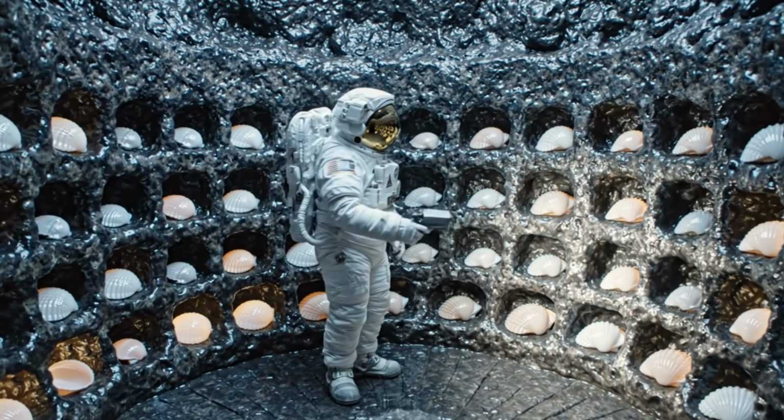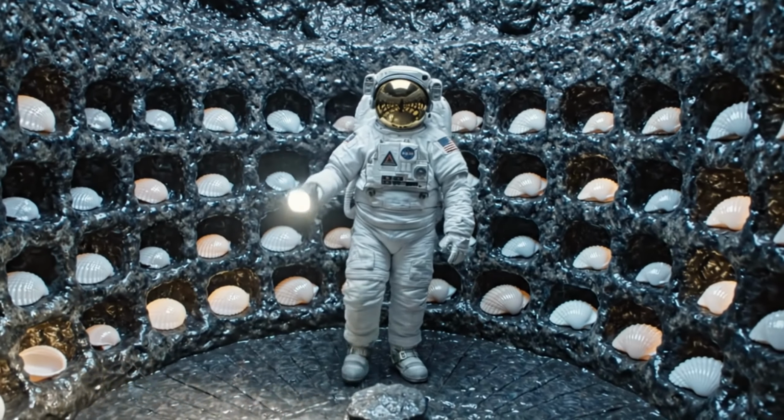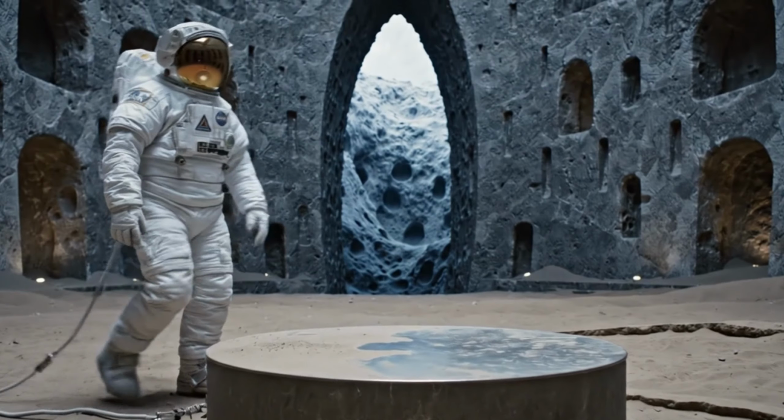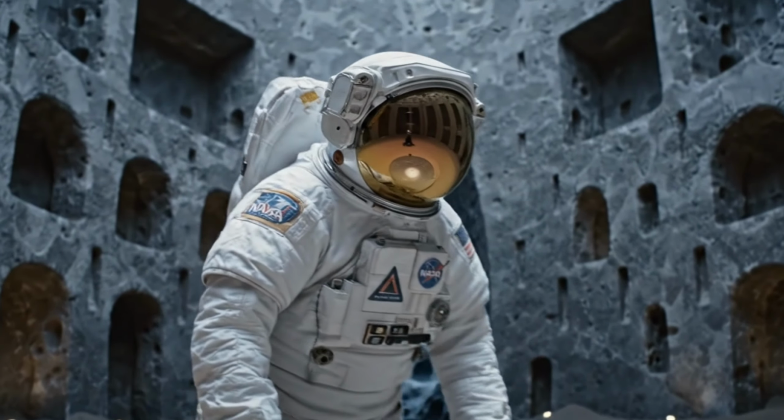"17 niches, all shells facing inward. It's not storage. It's too neat. Toward the center, then. What is it they're watching?" The alignment is perfect. Every niche, the shell facings, the arch, all built around a signal path.